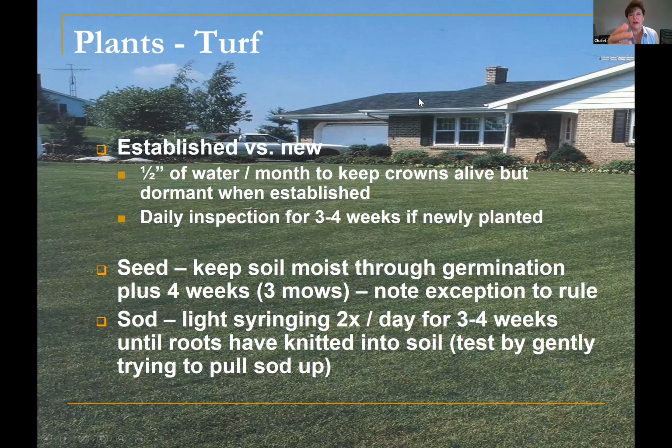Okay, so now when we're talking about different plants and we're talking about turf, established lawns versus new lawns have different requirements. For an established lawn, all they need is a half inch of water per month to keep the crowns alive. But they can go dormant. They will go dormant if it's less than a half inch of water in the whole month. When it goes dormant, it will brown out. But then when the rainfall starts up again, it can start growing again.